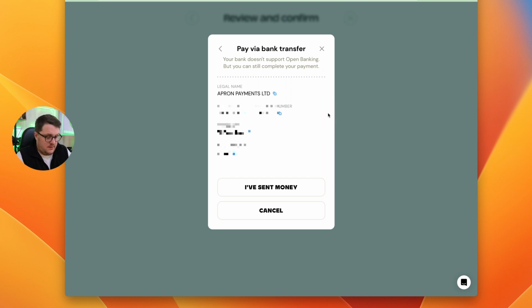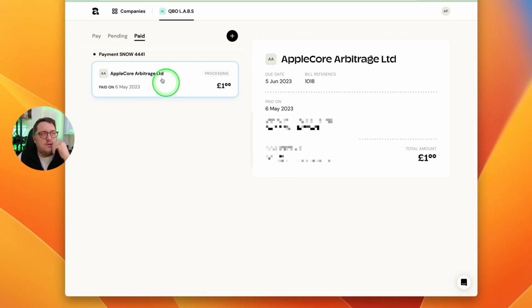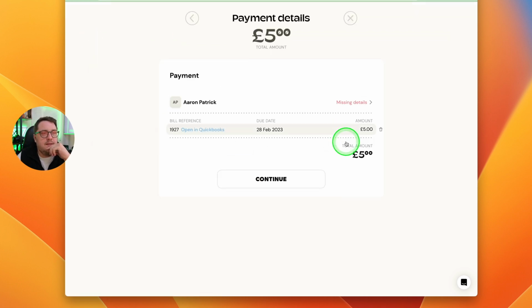So, okay, this is Tide's fault on this one, but let's pay someone new. So what I'm doing is I'm putting the information directly into Apron, press done, press next, confirm payment. So I've said I've sent the money, ding, it's done and updated in QuickBooks. Now that way was a little bit more time consuming because I had to do the whole send the payment automatically.